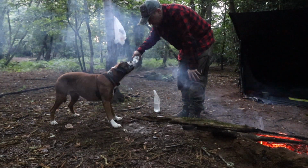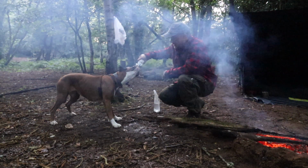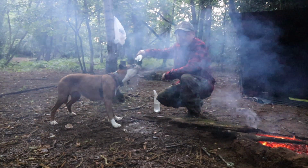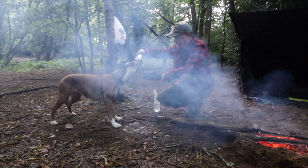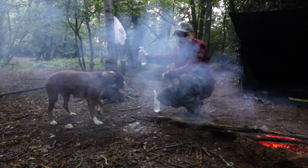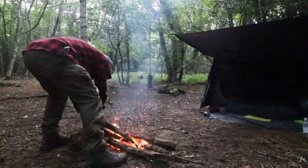She does like a bottle of water. It's been said before, why don't you bring a bowl? The answer is she won't drink out of it and she'll knock it over. But she knows what a bottle is and she's quite happy to drink out of one. So always bring her own one.